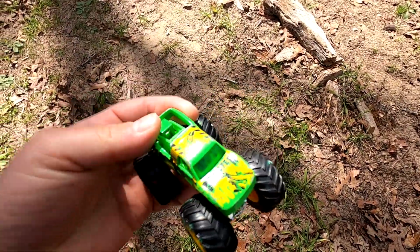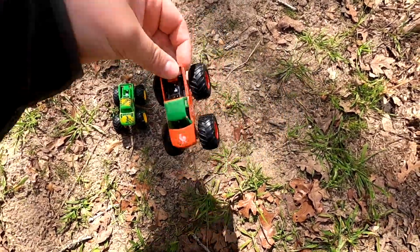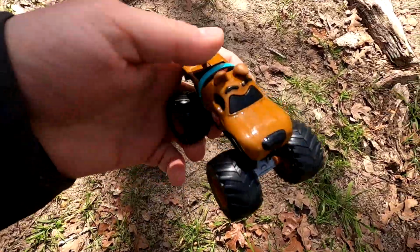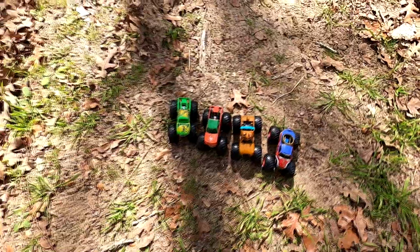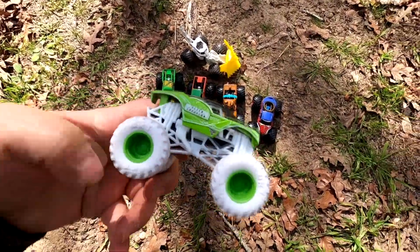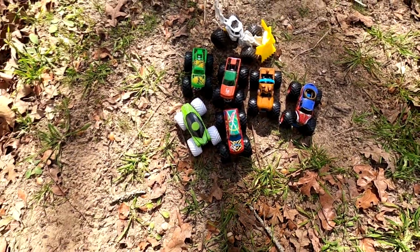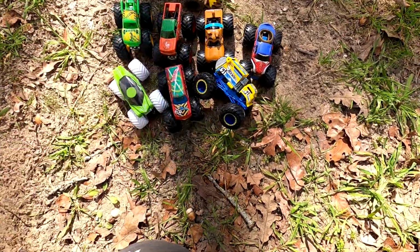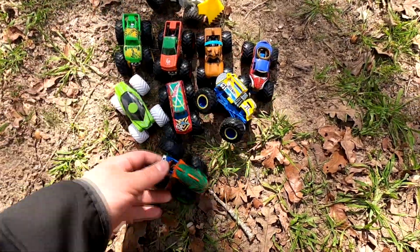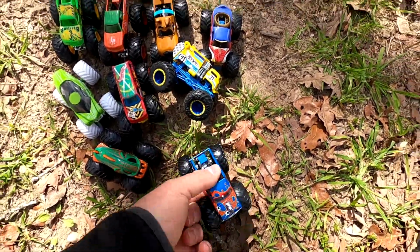Let's see how many monster trucks we found today. We found Gunkster, Sriracha Hot Chili Sauce, Scooby-Doo, Wonder Woman, Wedge, Alien Invasion, Demo Derby, We'll Trash It All, Piranha, Snakebite. Just kidding, it's Bigfoot. It's Snakefoot.